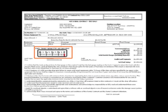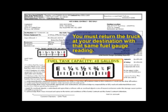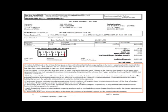On the left contains a picture of a fuel gauge reading and the fuel tank capacity, in this case 40 gallons. The fuel gauge reading is the amount of fuel the truck had when you rented it. You must return the truck at your destination with the same fuel gauge reading. The bottom portion of the contract contains items you should read before you sign your contract so that you are aware of certain rules or provisions of the contract.